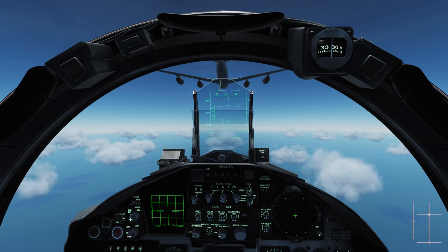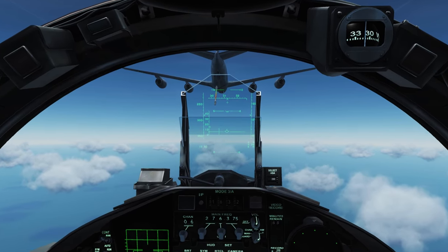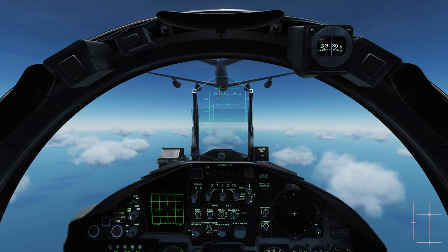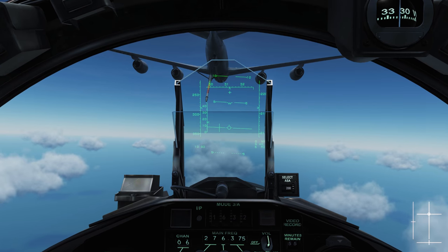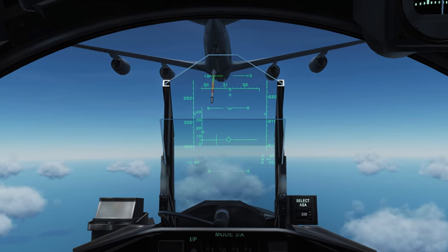At this point, we're looking to line up two visual cues. The first is taking the aircraft datum on the HUD and lining it up with where the right wing on the tanker joins the fuselage. The next visual cue we want to sort out is taking the aircraft waterline, the W in the centre of the HUD, and lining that up just below the tip of the boom.